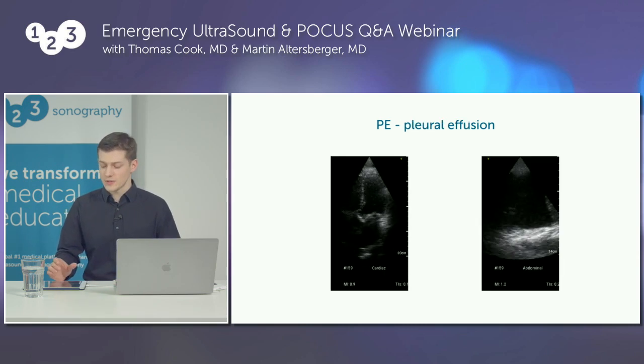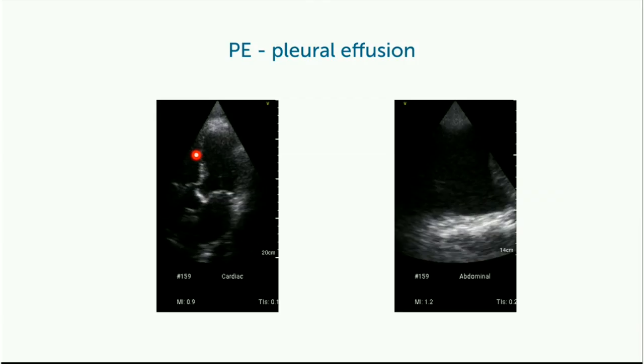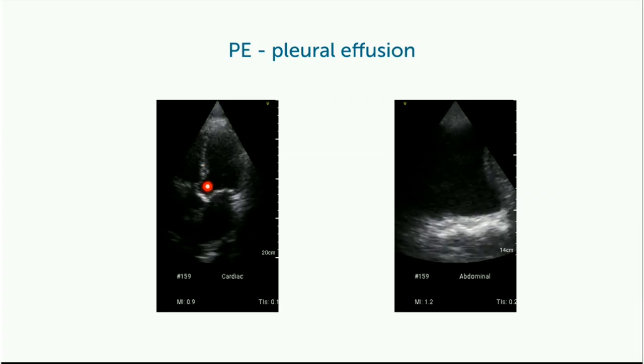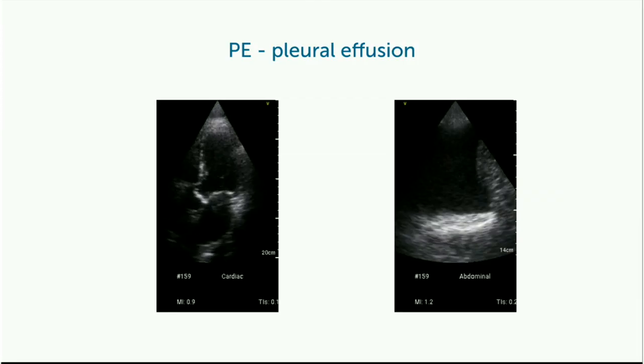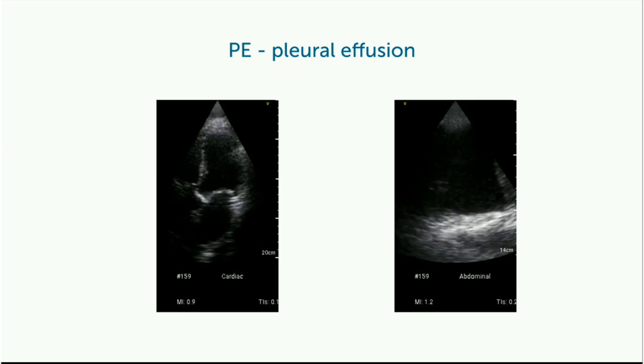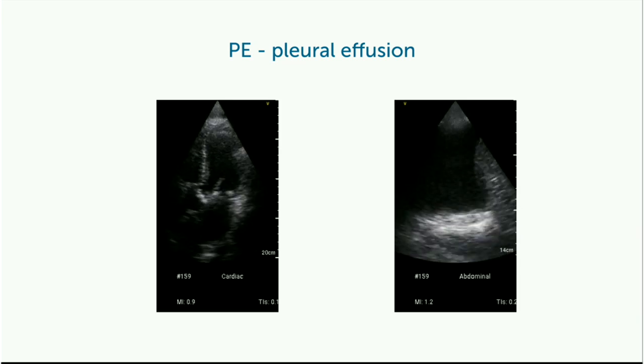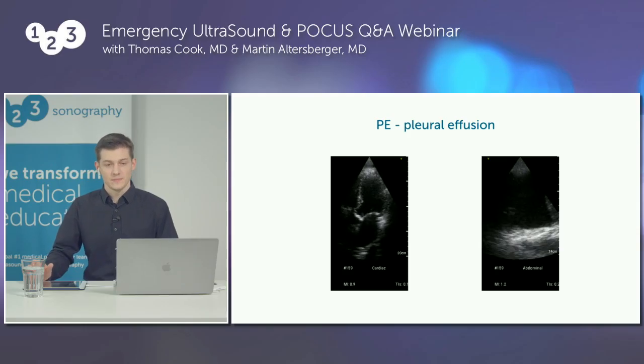Now, pleural effusion, something you might encounter very, very often. Here you see a patient with atrial fibrillation. You see the deterioration in left ventricular function, also probably in right ventricular function. And here you see pleural effusion. So again, black area means fluid, a lot of free fluid. Dyspneic patient, perform a thoracocentesis, give them diuretics, and this patient will feel better.